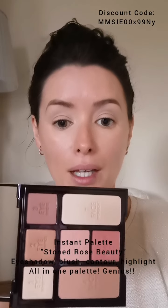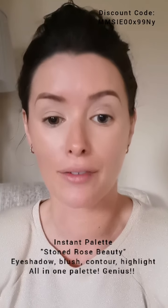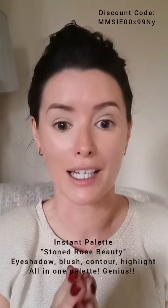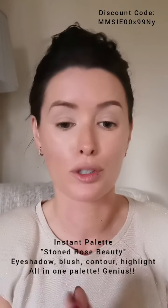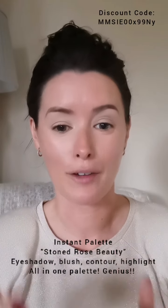So yeah, if you get this palette, you can practice a little bit yourself, and you can help yourself by practicing. By the time the morning comes, this makeup should probably take only 45 minutes at the very most, once you have practiced a little bit.